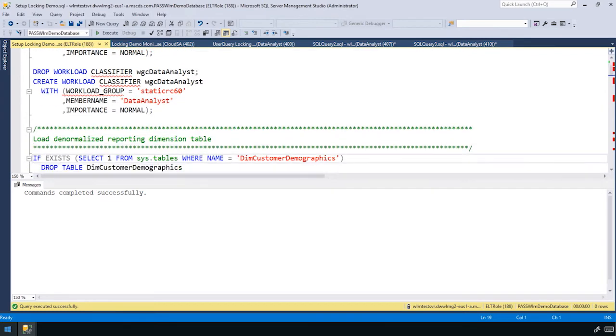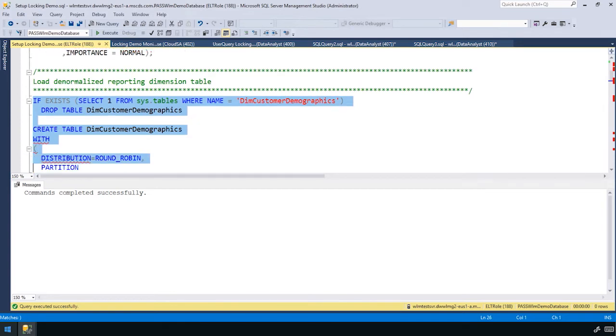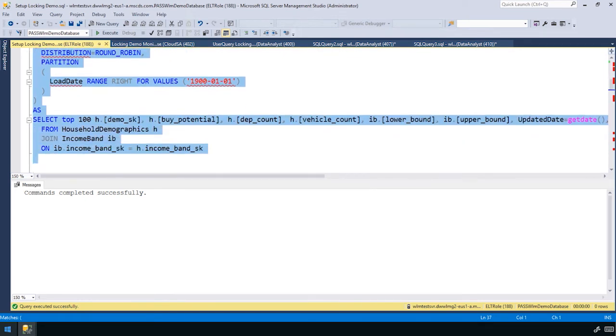So let's build just a temporary object here. Think of like I have a star schema or even a snowflake schema that I want to denormalize for some reporting. All right, so here I can do a CTAS operation. You'll notice here I'm creating a single partition table.